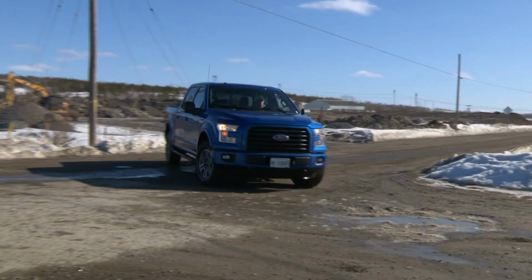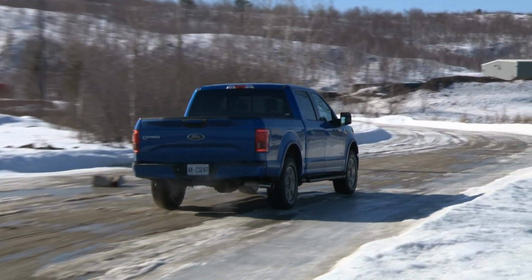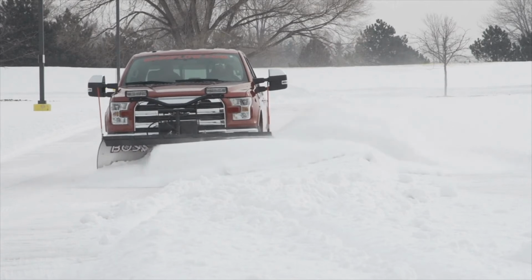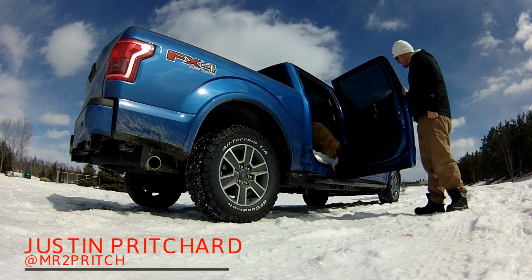Rocking the 5-liter V8 at 7 minutes a day, 25 days a month, and 4 months of winter, your cost is about $44. Average users at 12 minutes a day spent $75, and if you're a heavy user, then you dropped a whopping 125 big ones on not being cold. That's got to be coming up on pretty close to a full tank of fuel. My goodness. That is my math lesson.